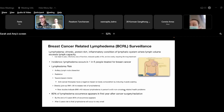and radiation. That puts somebody at a 25% to 40% chance risk. And again, immediate breast cancer reconstruction has been shown to reduce the risk of lymphedema because the suggestion is it creates less scar tissue, so less blocking of the lymphatic system's ability for lymphangiogenesis to occur. It doesn't impede it as much.